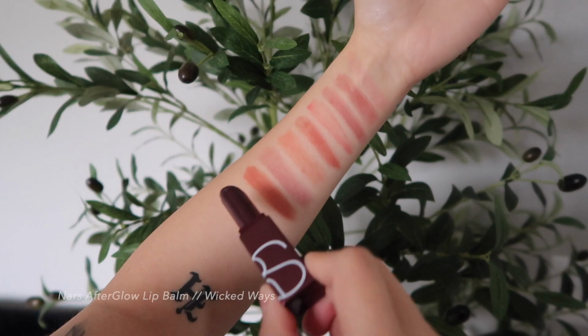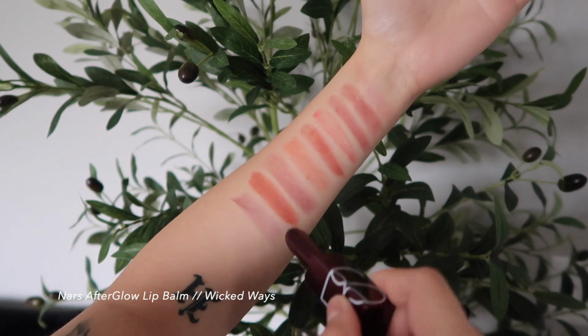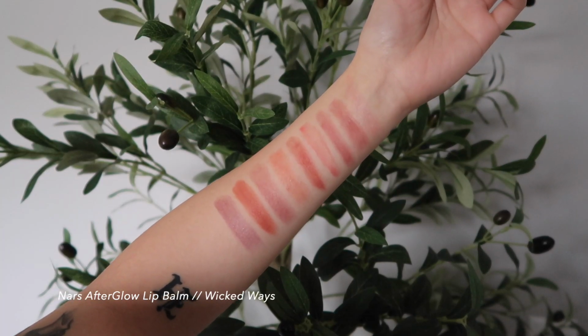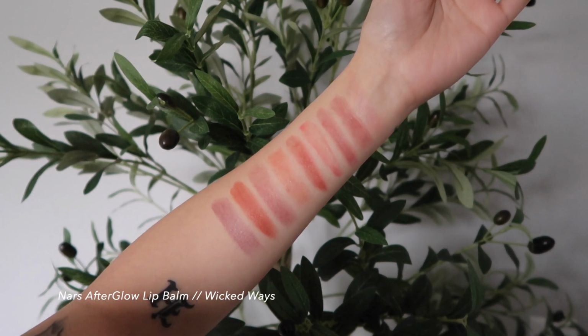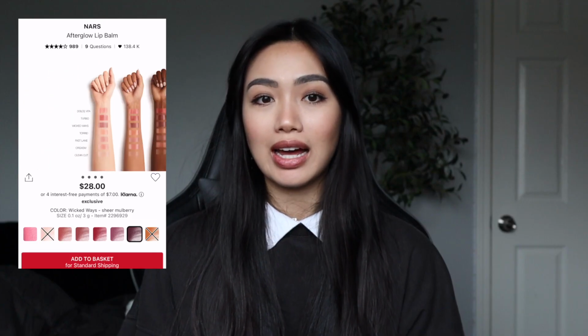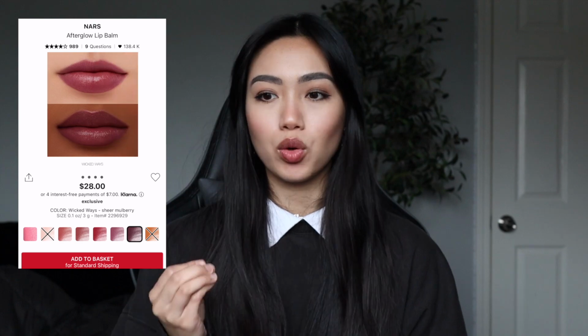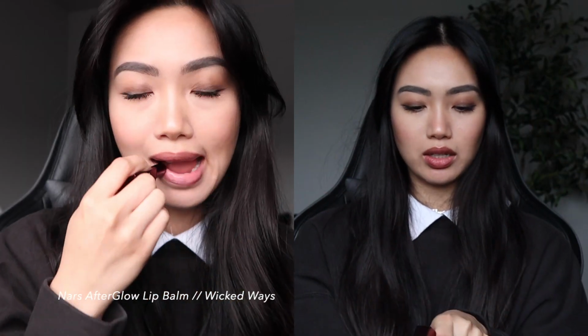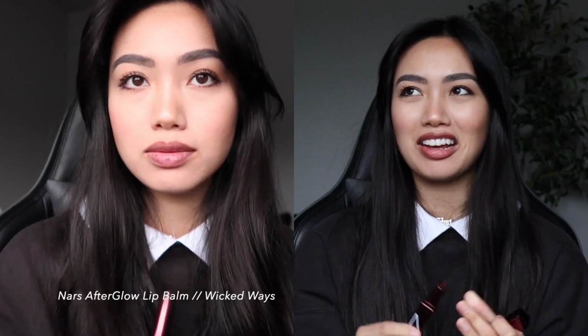The NARS Afterglow Tinted Lip Balm. This one is so nice. It actually feels like the Clinique Almost Lipstick, but a little bit thinner. This one really feels like a chapstick, but a little bit more on the slippery side as well. It's not sticky, and the color that I have is Wicked Ways, and it's this more rich purple color. You really have to apply a couple times to build that color up. Why I chose this color, I don't know.